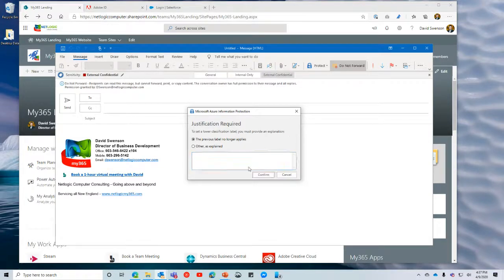So you can either say the previous label no longer applies, or you can write your own explanation. Either way, it logs it, it tracks it, and it saves it for you to review. And then you get basically told, hey, Dave Swenson, on this date at this time, made this change to this email, and here's why he did it. And then you could go to that person and say, hey, what's going on? Why did this happen? If it were to become an issue. But all of that gets tracked.